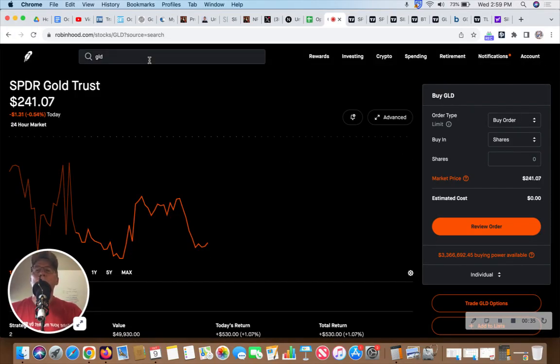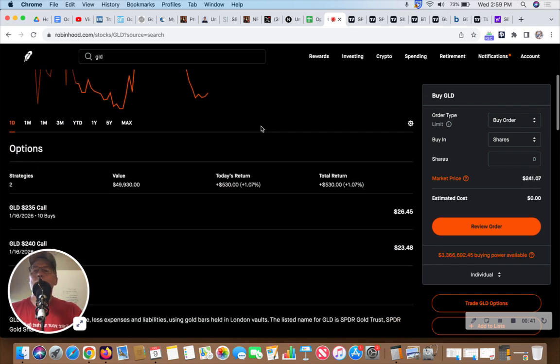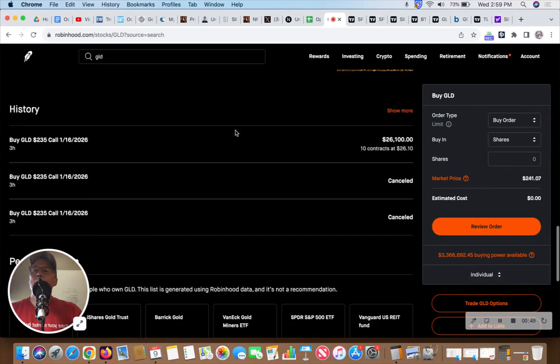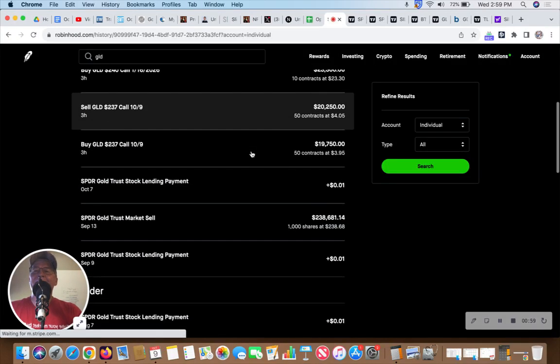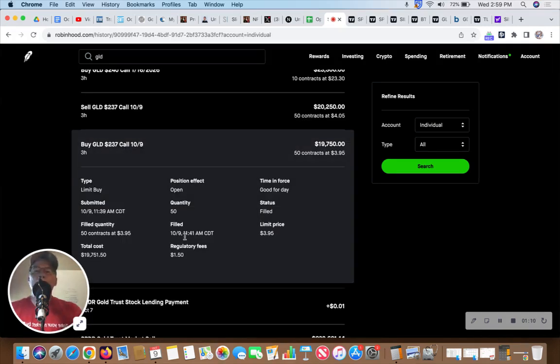So GLD, this was the big mistake that I made earlier today. I was waiting for it to get a 240 handle. It got that, and live on the air, I bought calls. Not just any calls. I bought these calls right here at what time? It was 11:41 a.m. Central Daylight Time.